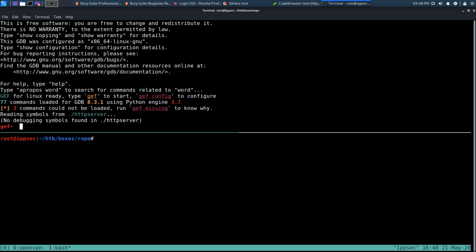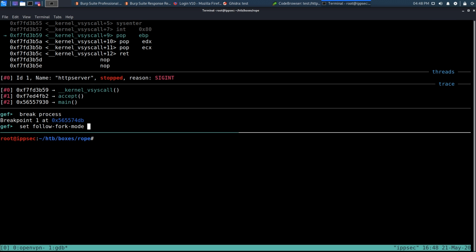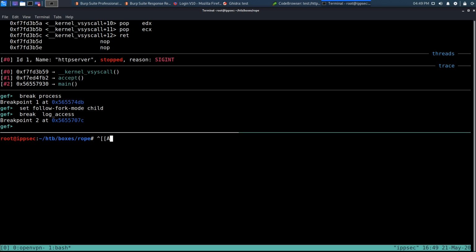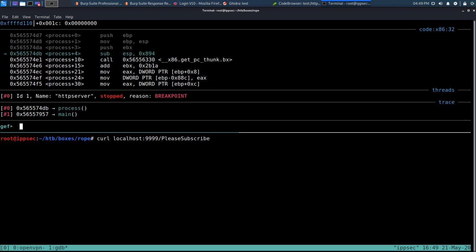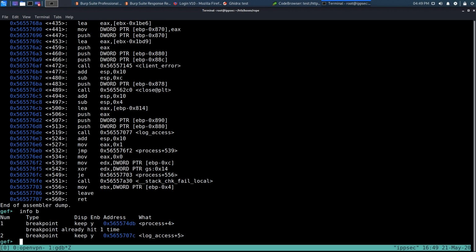Now let's go trace that log access call. So what I'm going to do, run. Now we'll break in, was it process? And set follow fork mode to child. And then after process, we want to break on log access. We have to continue. So now we are within process. And if we disassemble this, we also have a break call in this log access. So 6DE, info b for breakpoints. Process. Oh, I'm actually breaking inside of log access.